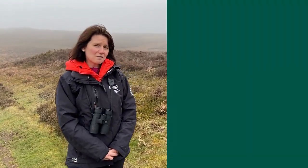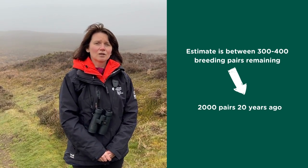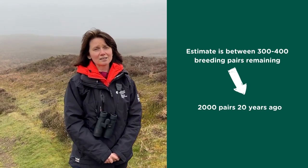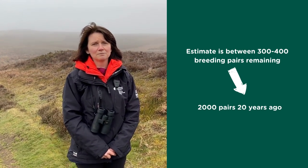In Wales, we estimate there are between 300 and 400 breeding pairs remaining. You know, that is compared to numbers of about 2,000 20 years ago. And we are in real danger of losing curlew from many of our upland areas.